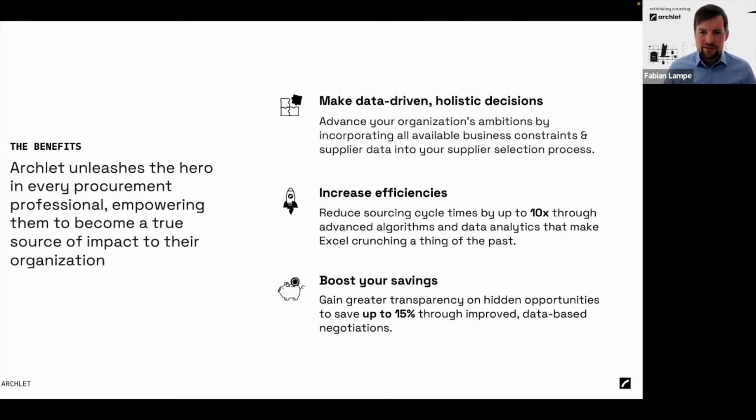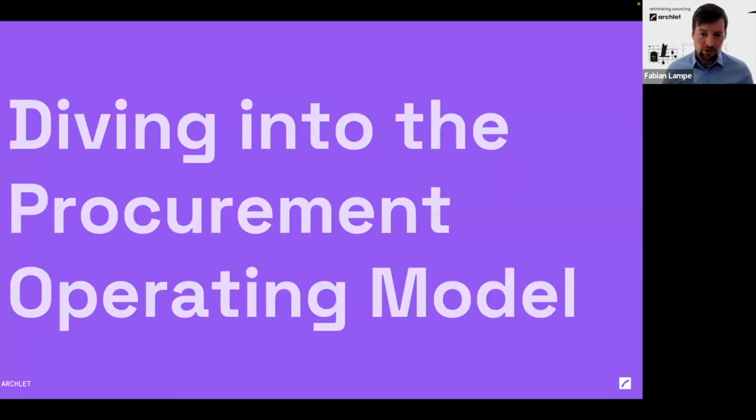But now let's dive into the idea of the procurement operating model. The procurement operating model, I think, is a construct that is mostly known to people in consulting or that engage with consultants, but it's really the underlying idea of how to design a procurement function.